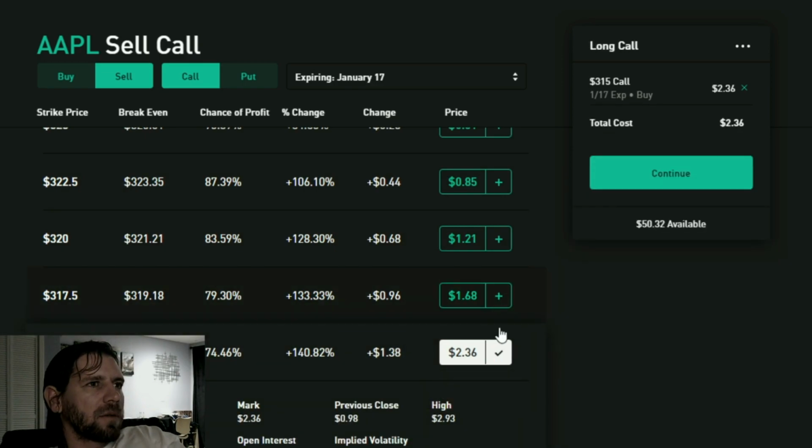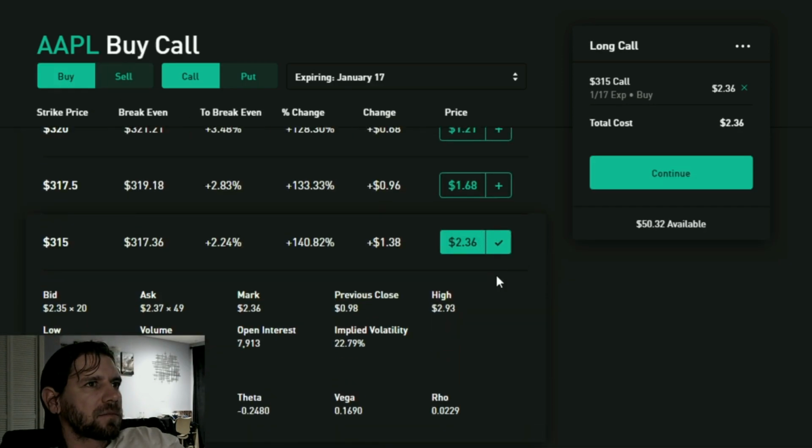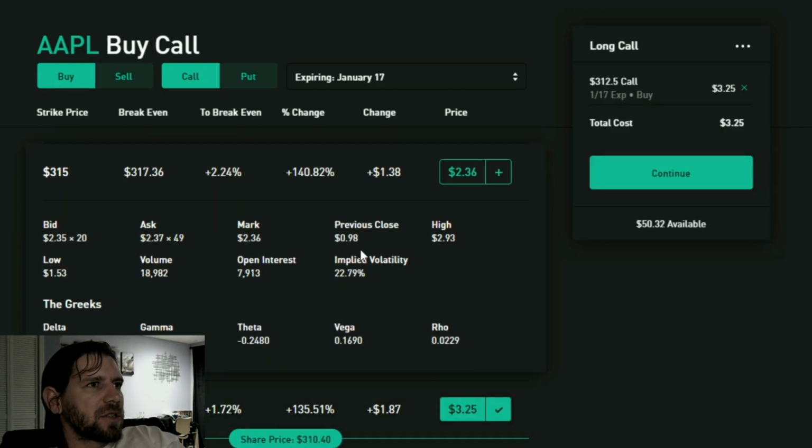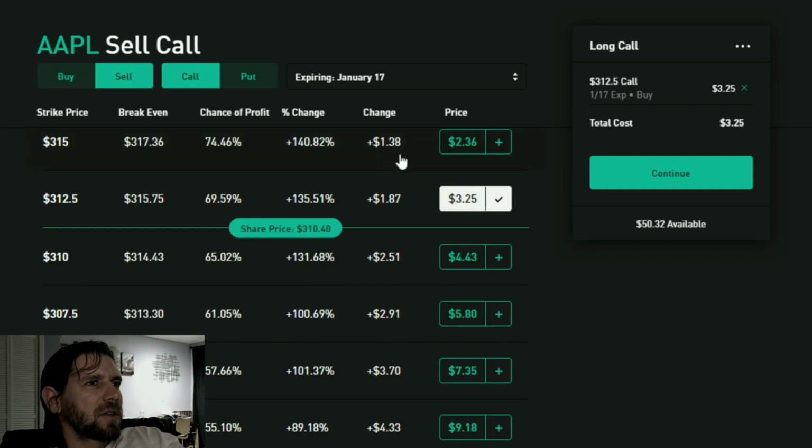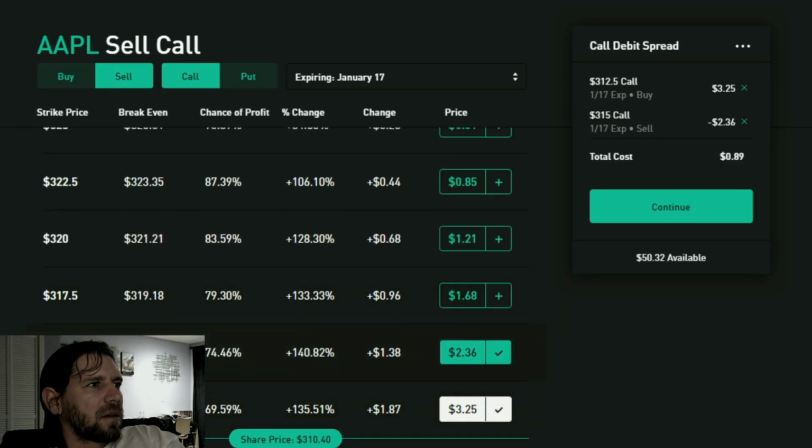Let's take a look at a different one here. All right, let's undo this. And let's purchase the 312.5, and then we're going to sell the one above it, the 315. So you can see the price now is a little bit higher. It's $89, but I've moved my trade closer to the actual price, so I won't need such a big move in order to make some money.